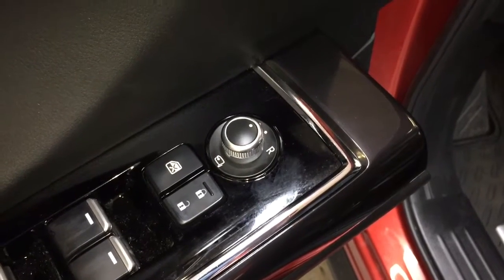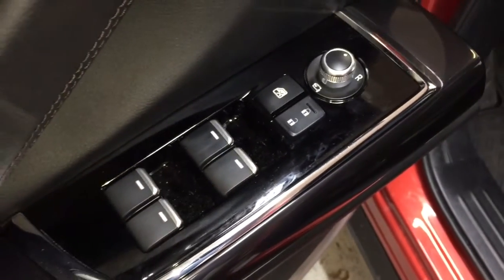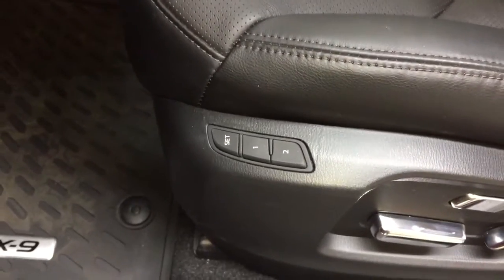And on the interior, you have your power mirrors, which are also power folding, your power locks and power windows, with storage along the bottom of the door. Down below, you have your power seat controls for the driver's seat with lumbar support. And you have your two memory seat settings there for the driver's seat. Your interior seating is a black leather. We'll take a look inside.